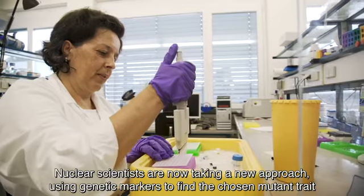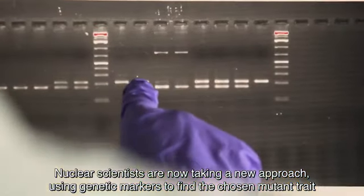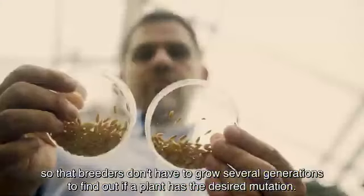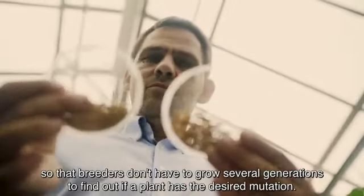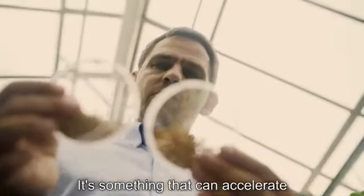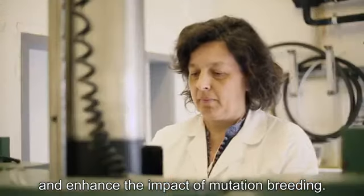Nuclear scientists are now taking a new approach, using genetic markers to find the chosen mutant trait, so that breeders don't have to grow several generations to find out if a plant has the desired mutation. So it's something that can accelerate and enhance the impact of mutation breeding.